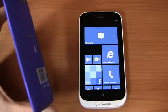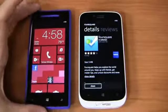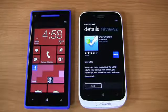Where this one differs from the AT&T and T-Mobile versions, it packs wireless charging. So if you have a wireless charging pad that's based on the Qi standard, for example, the Nokia Lumia 920 charging pad, all you have to do is pop it down on that charger, and you can take advantage of some wireless charging goodness on the 8X. That is exclusive to Verizon's version of the 8X, and it's available only on that carrier.